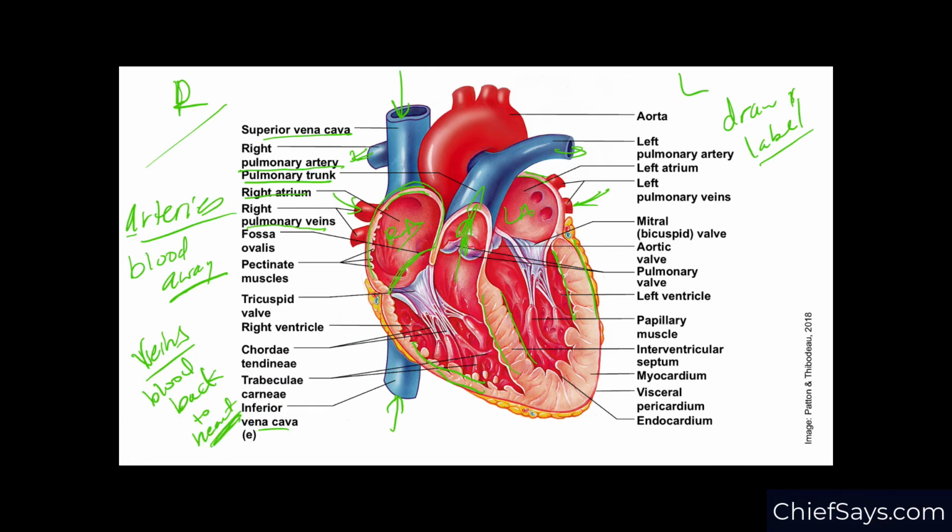Let's see, there's a few structures we won't focus a whole lot on, like our pectinate muscles or fossa ovalis, although you can review those if you'd like to. The valves, though, are important. So we have our tricuspid valve, located here between the right atrium and the right ventricle. And the tricuspid valve is a valve that we would consider an atrioventricular valve because it separates the atria and the ventricles. The valve on the opposite side is the mitral or bicuspid valve. Again, very similar, but separating now the left atria from the left ventricle.